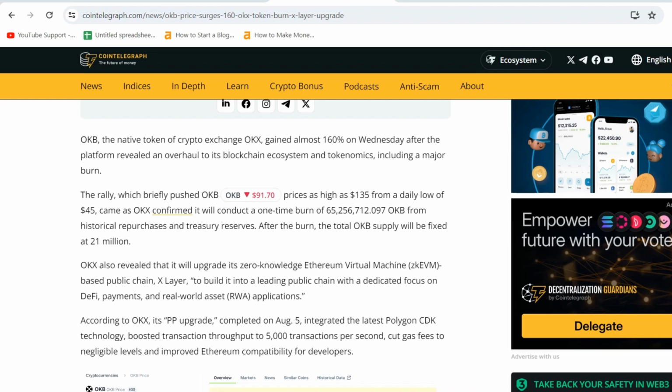And that's not all. OKX also rolled out a game-changing upgrade to its blockchain, XLayer, with the PP upgrade, powered by Polygon CDK. The system's speed increased to 5,000 transactions per second, a big improvement. Gas fees slashed to near zero. OKB will now be the only token used to pay transaction fees on XLayer. Also, OKT chain is shutting down, and its tokens are being automatically changed into OKB.